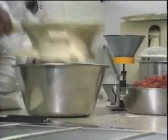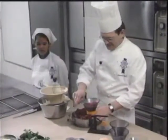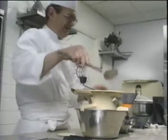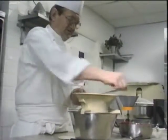The oven temperature is 350 degrees Fahrenheit, and cooking time will be about 10 or 12 minutes. While the cornets or horns are cooking, we'll prepare the raspberry coulis. We are going to puree in a food mill 1 pound of fresh raspberries.